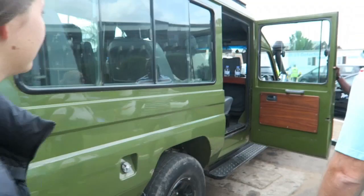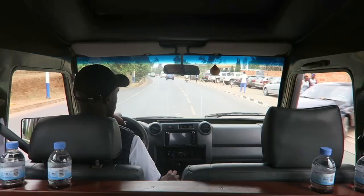Safari car, Rwanda style. Yeah. True. Uh-oh.